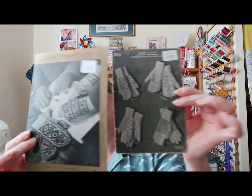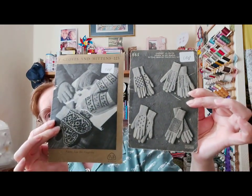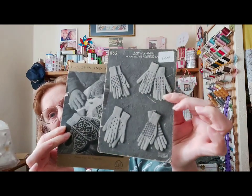35 styles told in pictures. I just love it. So they are my really old ones. Now I have found as well, which I bought for 10p each, look, because I just love them, and they're old mittens and glove patterns.